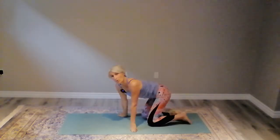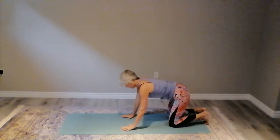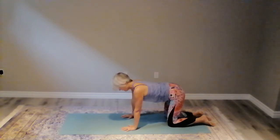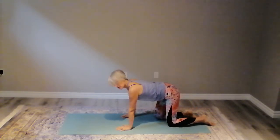Okay, we're going to do a little exercise which will work on some core strength. So I want you to come near the back of your mat with your hands spread out nice and wide. I want you to imagine that you've got suction pads on your knees and hands. And you're going to pull the opposite hand and knee up and place them down just a couple of inches as we walk up and down the mat. So lift the knee and the hand and put them down a couple of inches.